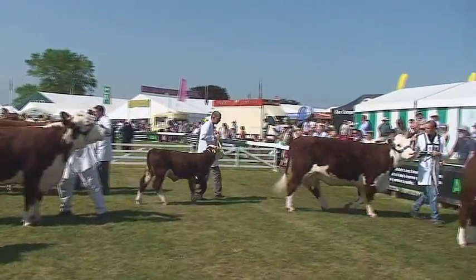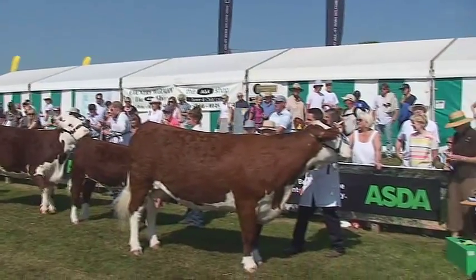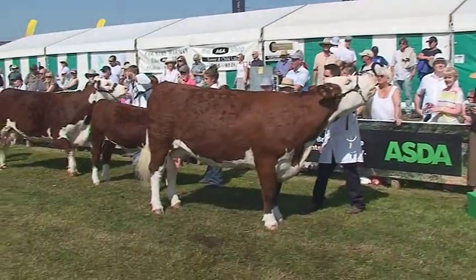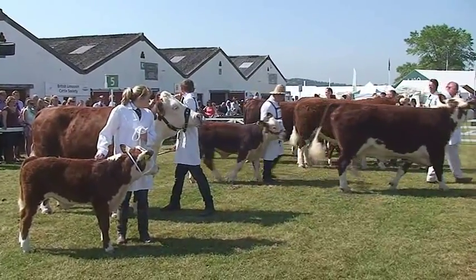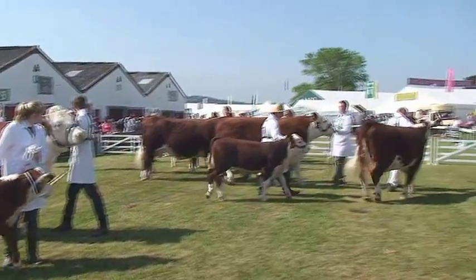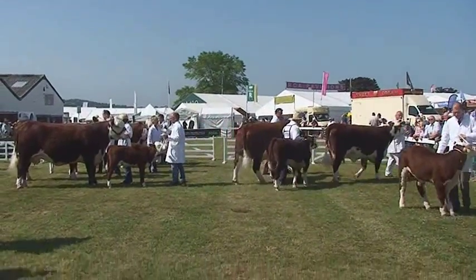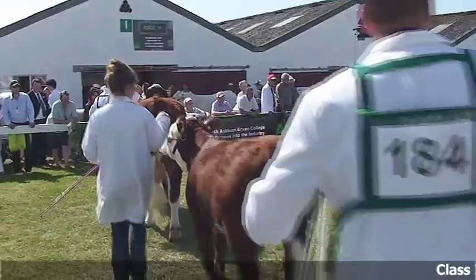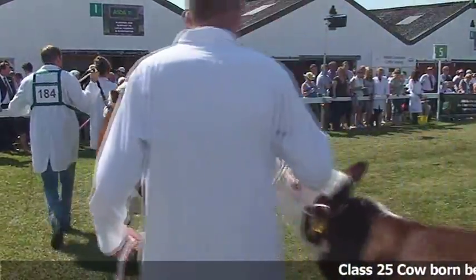Asked by somebody when there's a calf in the ring, is that being judged? The answer to that is no. The calves are there purely because mum is there, and mum wouldn't settle without her calf at foot. So the calves come in too, and in many cases those calves will be handled by young people, getting themselves used to being in the ring, showing cattle.